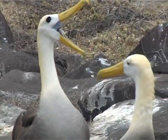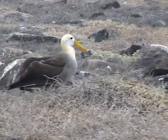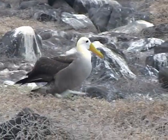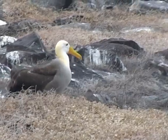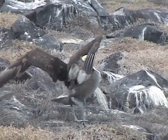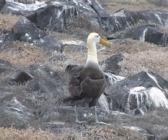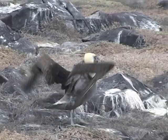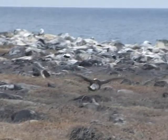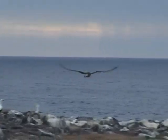An albatross taxis out onto the runway prior to takeoff. He waits for clearance from air traffic control, and then he's off. Undercarriage up, and he's airborne.